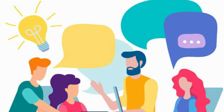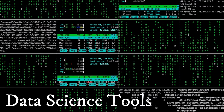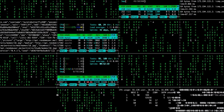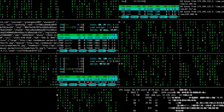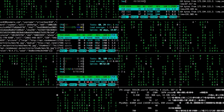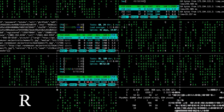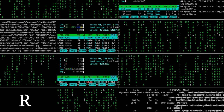A data science programming language such as R or Python. Data science tools. Data scientists must be able to build and run code in order to create models. The most popular programming languages among data scientists are open source tools that include or support pre-built statistical, machine learning and graphics capabilities. These languages include R, an open source programming language and environment for developing statistical computing and graphics. R is the most popular programming language among data scientists.